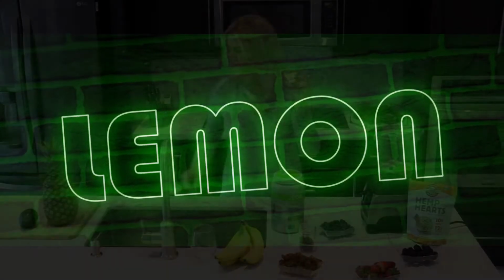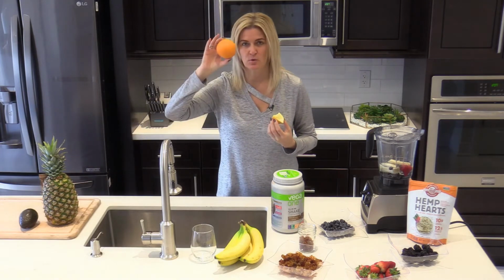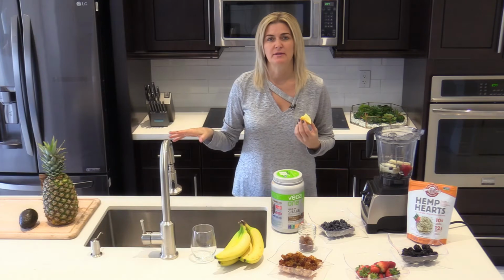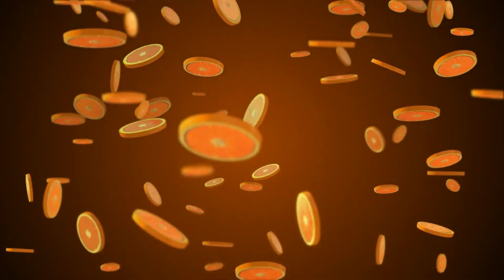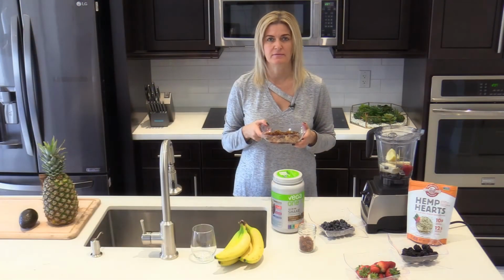It's already cut. Here's the lemon. Here's an orange. These are all foods you can add to your smoothie to help enhance the collagen effect. I'm going to go right ahead and put that lemon in. Now I'm going to add my peach gum. You can usually add about 2 tablespoons of it every day or every other day if you like.